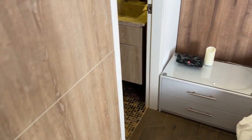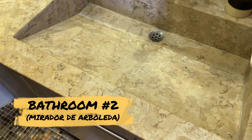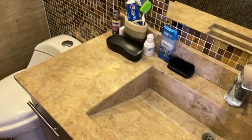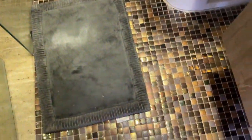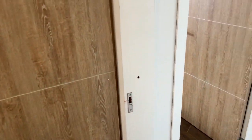All right. And the master bath. Slanted sink, granite. And then you also have the shower here with the rainfall water head. It's a pretty nice backsplash as well. And the floor also has the same backsplash. So yeah, that's a 2-bedroom, 2-bath apartment in the Belen area.